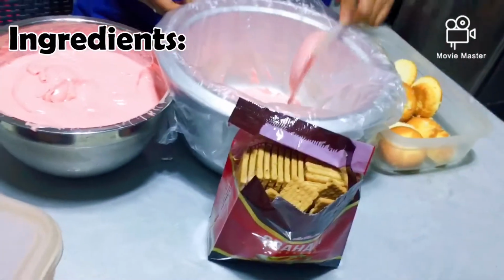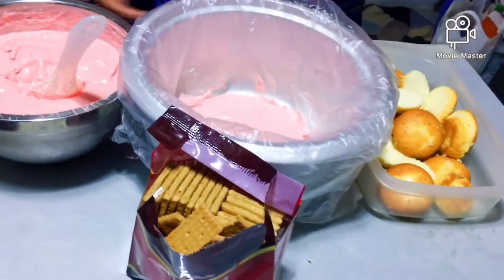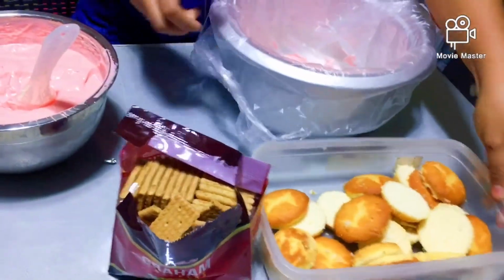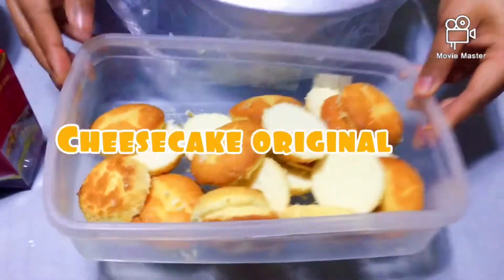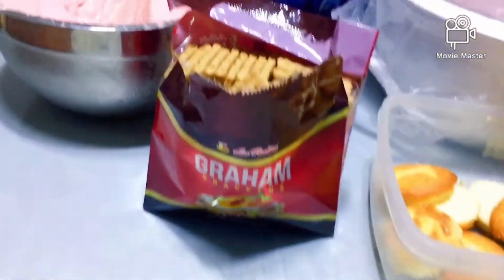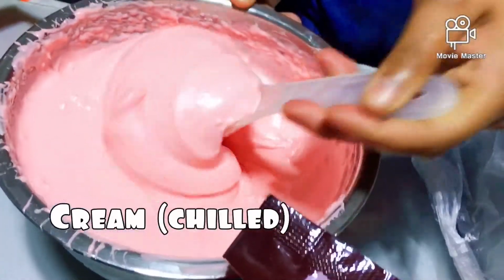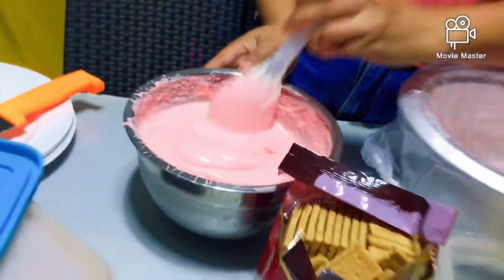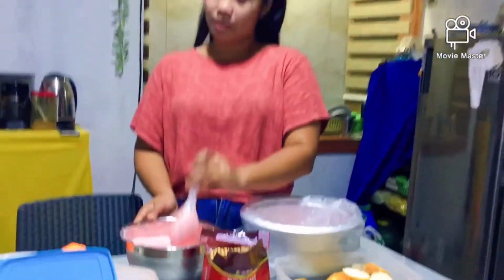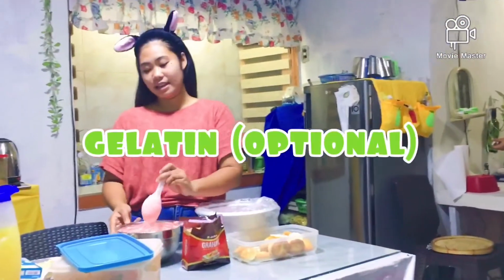So, what are the ingredients in doing that? For the ingredients, hindi tayo gagamit ng bake na sponge cake. We just have to use cheesecake original. We also have graham crackers. And then, it's a combination of cream, which is chilled overnight, or pwede rin sa freezer for 3 hours. 2 to 3 hours, pwede na siya. And then, optional ang paglagay ng gulaman.